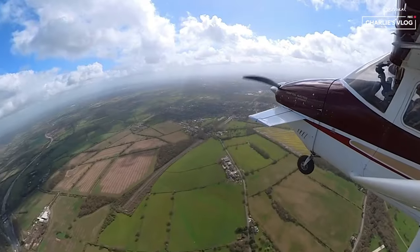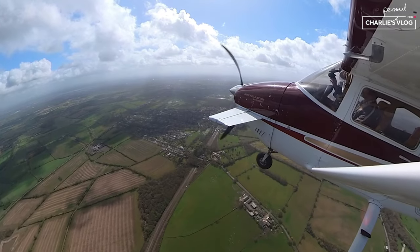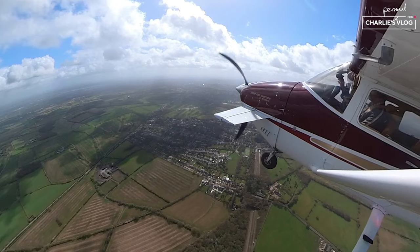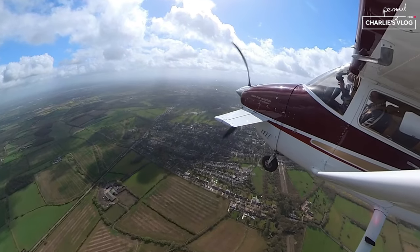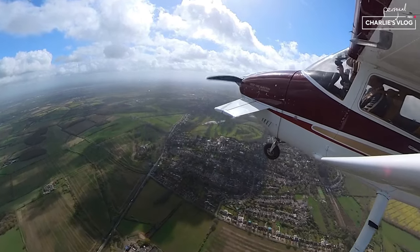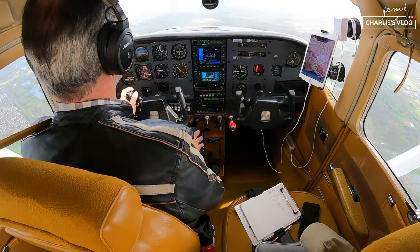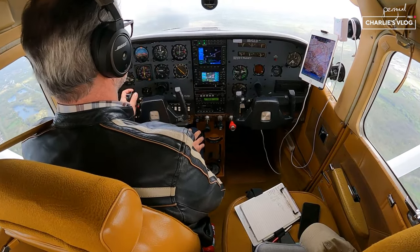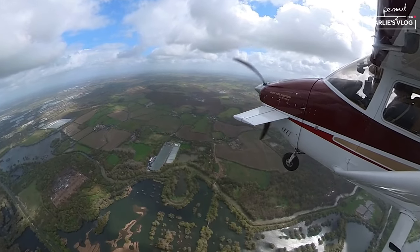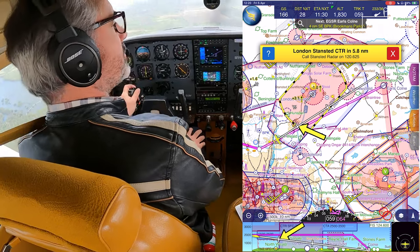November 1320 Sierra, identified 20 miles southwest. It's a basic service outside controlled airspace. If you turn left direct to Earls Colne, I'll give you a zone clearance as you get nearer to the boundary. Just confirm your present altitude. Turn left direct Earls Colne, waiting zone transit clearance, present altitude 2,000 feet, QNH 1002. November 1320 Sierra, you're cleared to transit through Stansted controlled airspace, VFR not above 2,000 feet on your present track. Cleared not above 2,000 feet VFR, direct Earls Colne.